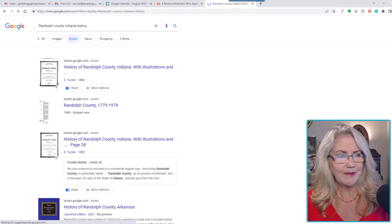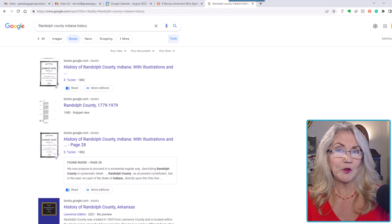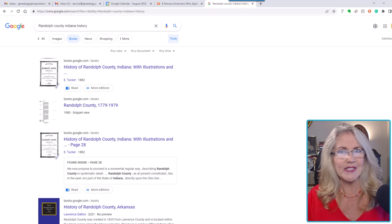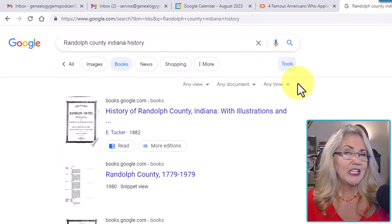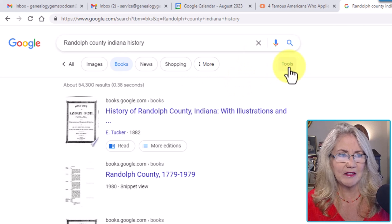Just put in history. Okay. Now, not every book is full view or fully digitized on Google Books. So a really fast and easy way to check out the books that are fully digitized, which typically just kind of clears out the more recent books, is to come here on the results page, and you'll notice there's a tools button. You should see a drop-down kind of filter menu right here. If you don't, just click the tools button. You can see it toggles that menu.